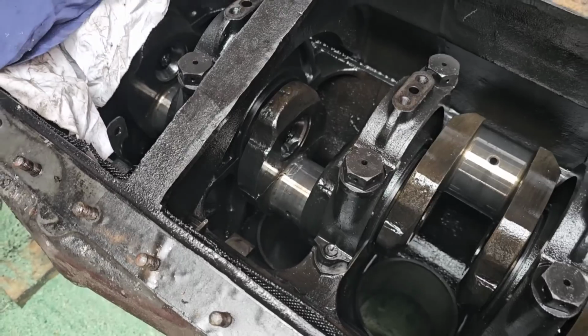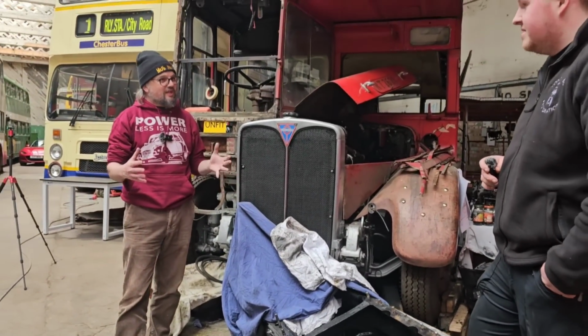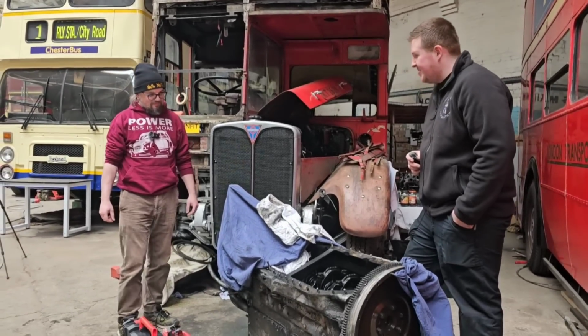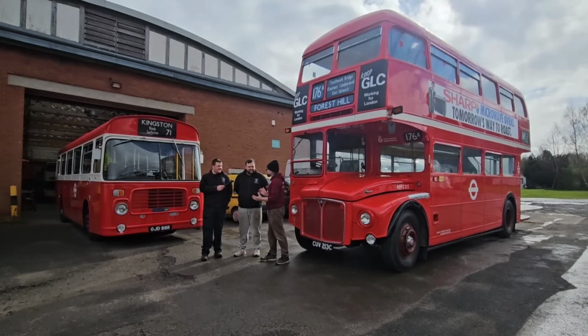Yeah. And something that strikes me instantly with bus restorations is that everything is massive, and everything is really, really heavy. Everything's hard to move about. So that's your RT. What are the other buses on your channel?